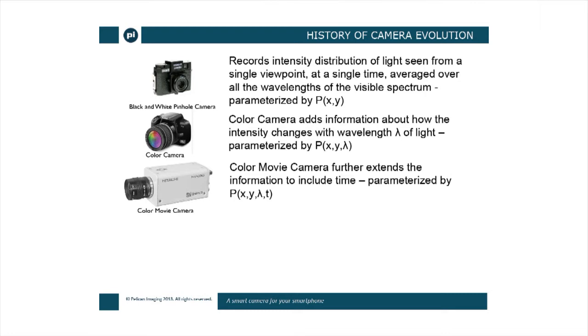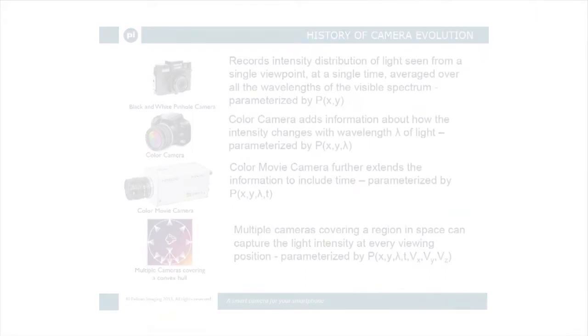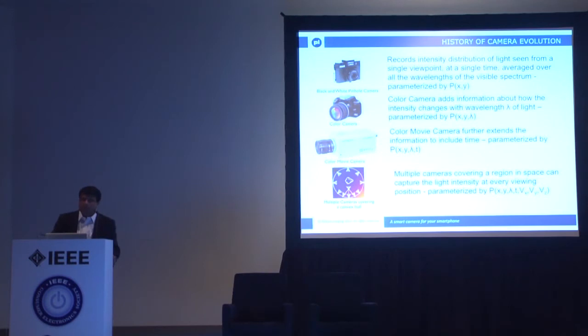But there's a lot more to the scene around us than just the spatial coordinates and the wavelength of light in the visible spectrum. So for instance, if you were to cover a region in space with multiple cameras, then you could potentially capture the scene from different points of view. And then you have an additional parameterization, which is the coordinates of the viewing position of the camera, because that's also changing depending on where you capture the image from.